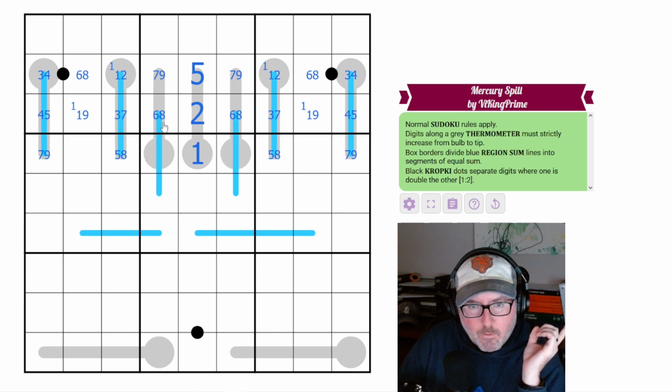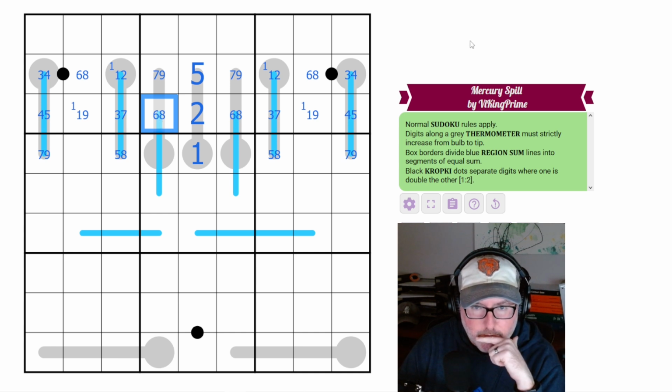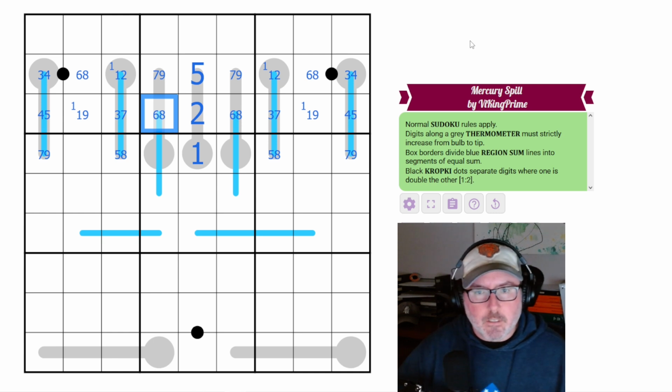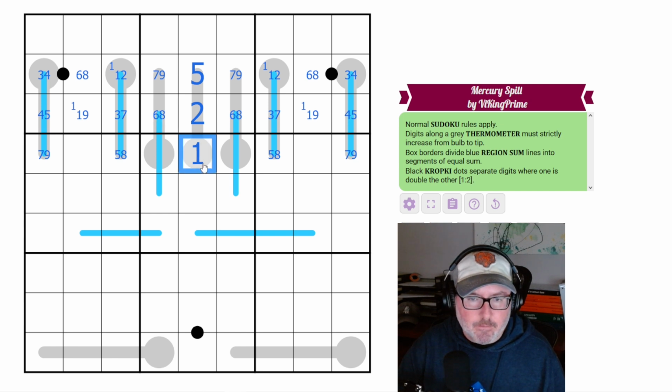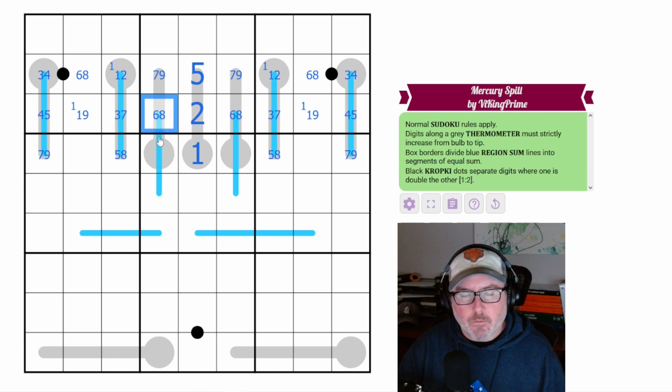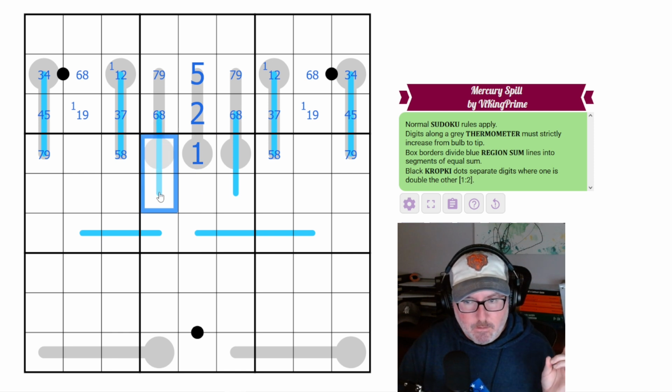So one of these region sums is going to be a 6 and the other is an 8. Can we determine how those can be formulated? We can, because the 6, whichever one it is, must have a 2-4 grouping. Because there's only 2 ways to make 6 in 2 digits, 1, 5, or 2, 4. The 1 is out. So I'm going to put 2, 4. We'll put them in both of them.